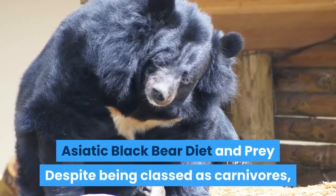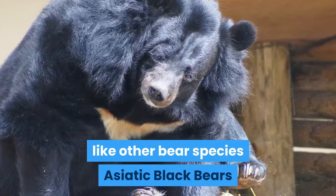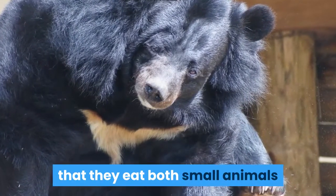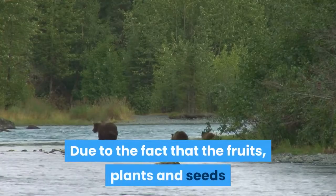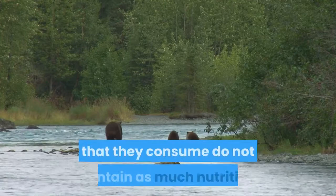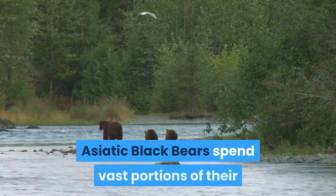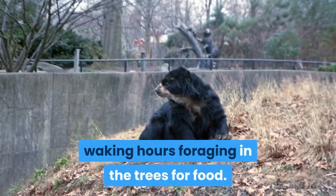Asiatic black bear diet and prey. Despite being classed as carnivores, like other bear species, Asiatic black bears have a widely varied omnivorous diet, meaning that they eat both small animals and plants throughout their natural range. Due to the fact that the fruits, plants and seeds that they consume do not contain as much nutrition as larger animals would, Asiatic black bears spend vast portions of their waking hours foraging in the trees for food.